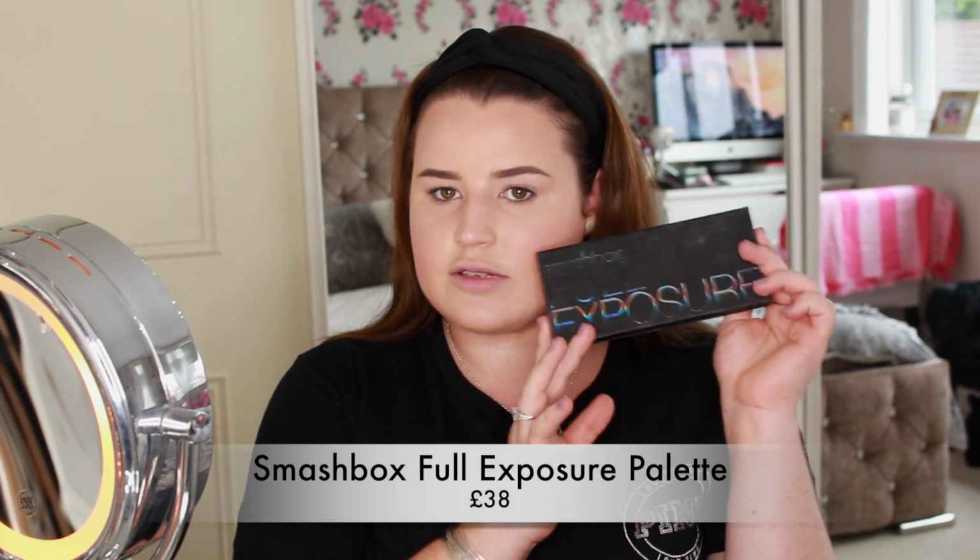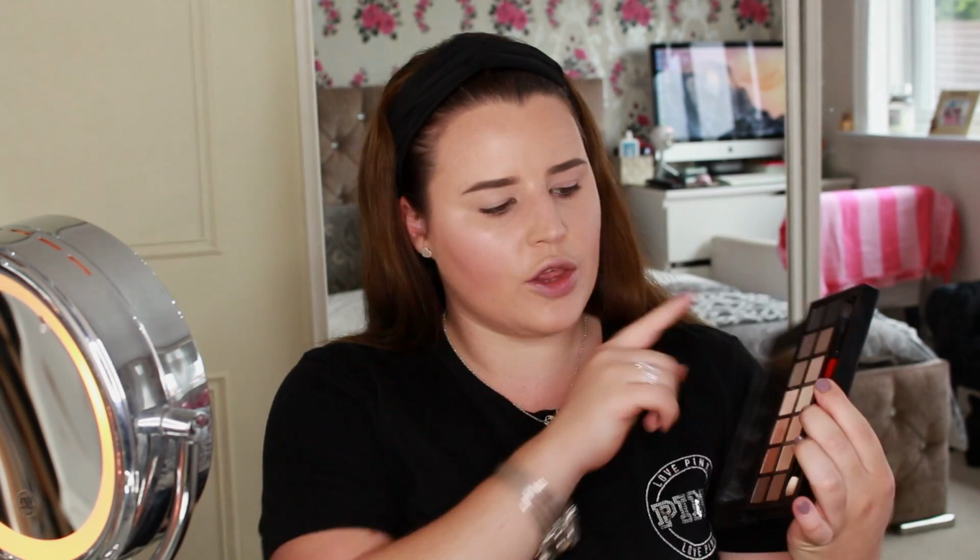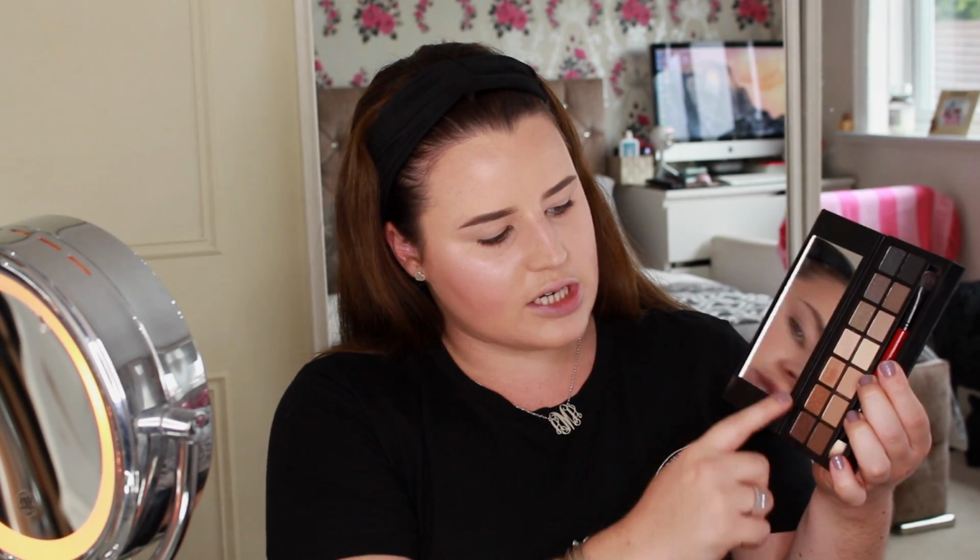For my high-end eye, I'm going to be using the Smashbox Full Exposure palette, and this is what it looks like. I've kept the brush in there. You've got a row of shimmers and a row of mattes, and how it's supposed to work is you're supposed to have a nice combination of them together. So you've got a darker one here.